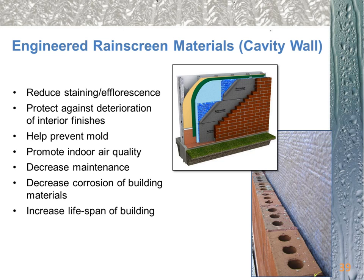Now, the engineered rain screens that we just spoke about for a non-cavity wall application have actually now become specified on the commercial side of the business. We've got a product called MortarVent CW. CW stands for cavity wall. But what we're finding, with the Air Barrier Association and a lot of changes that have happened on the commercial side of business, is that this is pretty much the optimal way to build a cavity wall now.